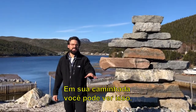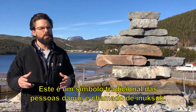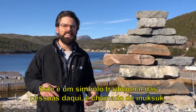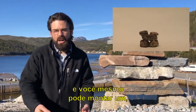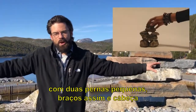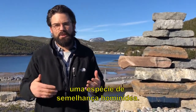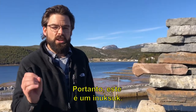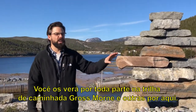When you're out on your hikes, you'll see a few of these. These are a First Nations type of signal that other people were here. It's called an inukshuk. They're pretty easy to make, and you can build one yourself. You make two little legs, arms like this, and a head. So it gives it this hominid kind of resemblance. So this is an inukshuk. You'll see them all over the place out on Gros Morne hiking trail and other hiking places here.